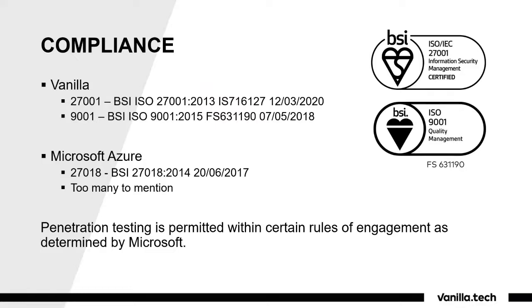On the Microsoft Azure side of things, Microsoft are accredited at 27018, which is a really comprehensive security standard, and too many others to mention. They're pretty much accredited in every audit framework you can imagine. There's a huge list on the website. If there's any specific requirements that you need, so you're working with A&D data and you must have the 27018, for example, we can work with you to get those through.